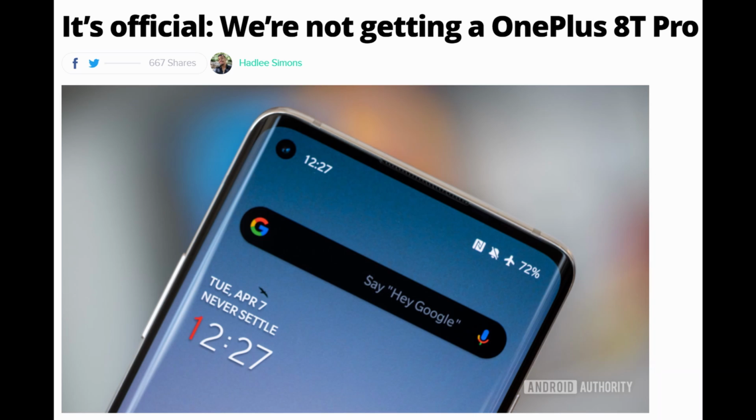Next up, OnePlus is not releasing the OnePlus 8T phone. They said basically the best phone in the world is out, which is the OnePlus 8 Pro. They're not releasing this one, probably because they have so many other budget phones out right now, or coming out. And then they have their major flagship phone, and the 8T generally doesn't do anything much better or worse than the regular 8 Pro, so it makes sense.